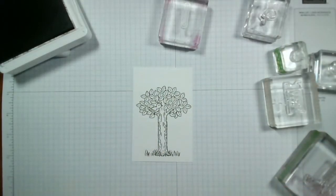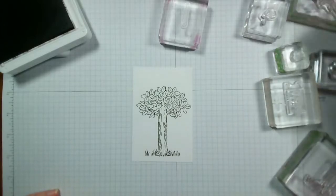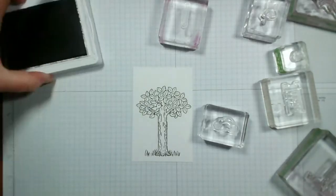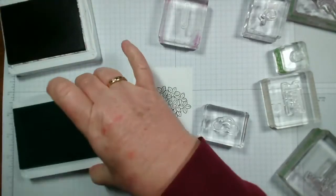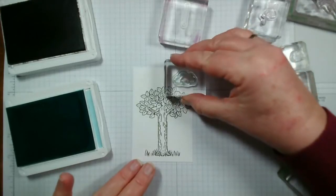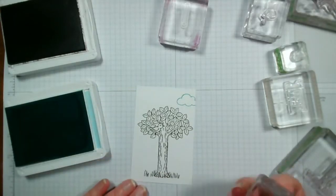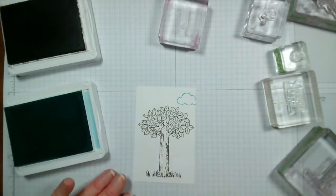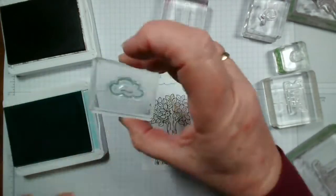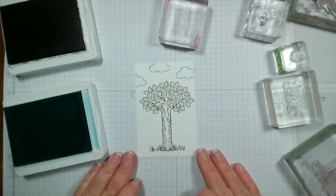Not bad, very slightly off, but as it's got this edge, I don't think you'll notice it, and as I colour it in, it should be fine. I'm going to add a couple of clouds in the sky. So I'm just stamping this in Balmy Blue. There's one. Actually, see, I've got a slightly dirty mark up in the top of my card, but I'm hoping that when I colour those clouds in slightly, it'll be okay. We'll see.